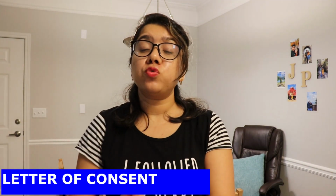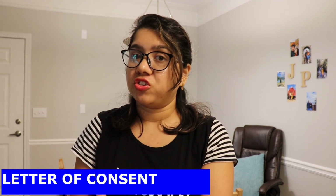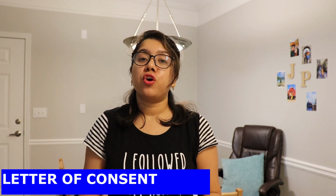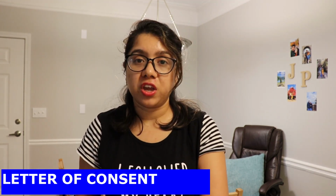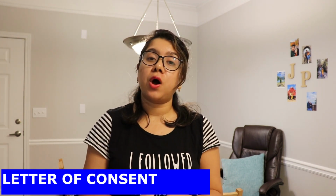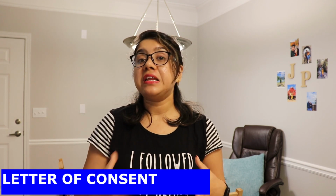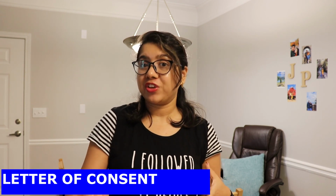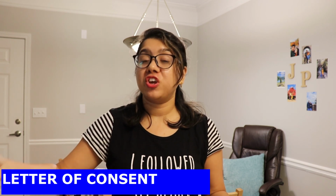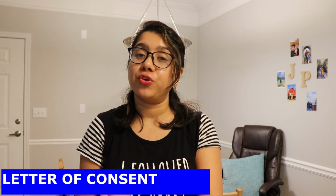The next document is one of the most important documents in the documentation section. It is a letter of consent, a letter of consent in favor of the Swedish Council for Higher Education. They have a format for that. You can just go and download it from the official website. And you have to sign the letter of consent, giving them the consent or allowing them to gather information from your higher education authorities regarding the validity or the authenticity of your education.